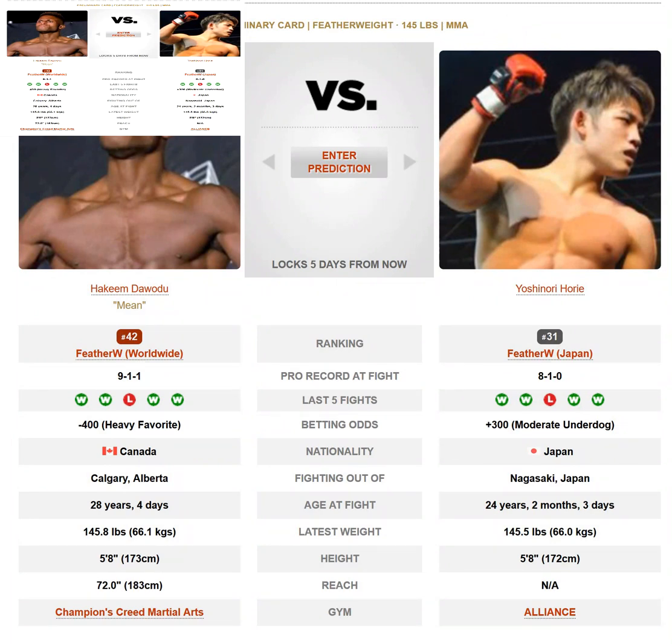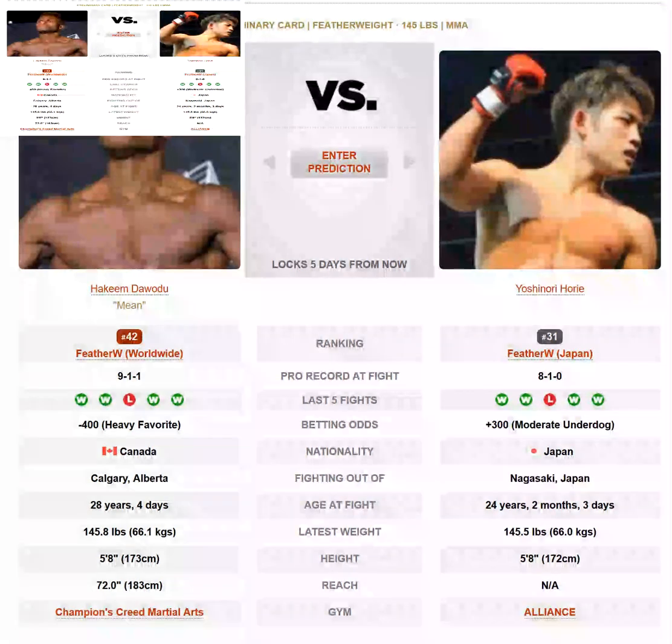His style requires a lot of explosion. I expect this fight to play out on the feet, like I said. And Horry's going to need to catch Dawodu with a big counter, put him out. He has to use his lateral movement, hit an angle, not get hit, not get backed up. But I think Dawodu's going to get it done here.